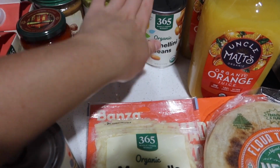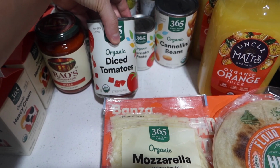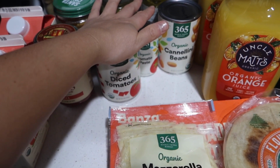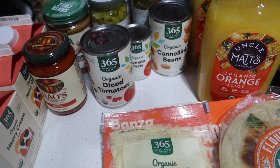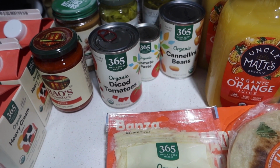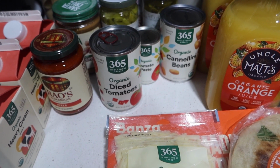some beans for the soup that I'm making tonight, tomato paste for my vodka sauce, and diced tomatoes because I've been making fresh salsa ever since we got that hurricane, because my mom makes it all the time, and it's easy to grab, super yummy and fresh, and I love it.